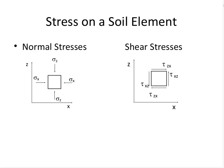The other thing I want to talk about stresses today is, in addition to stress changes, let's talk a little bit about just stress in general at a point. Now, what we talked about so far is just the normal stress. Let's talk a little bit about normal stress and shear stress, and this is kind of a little bit of a review of solid mechanics, enough that you can understand some of what's happening with stresses in a soil mass, and then we get to talking about strength later.